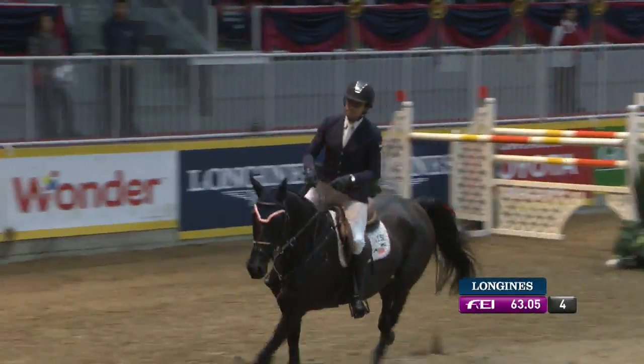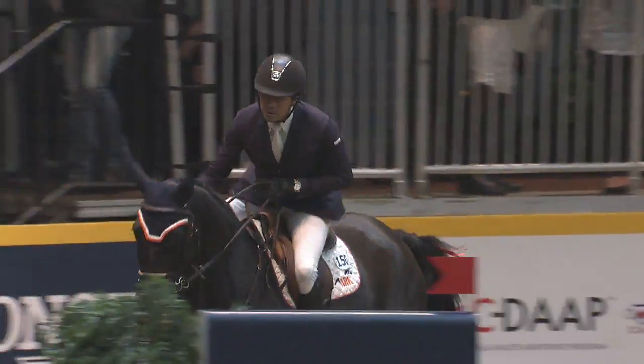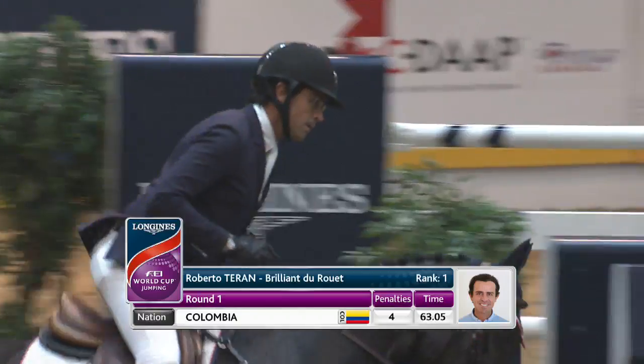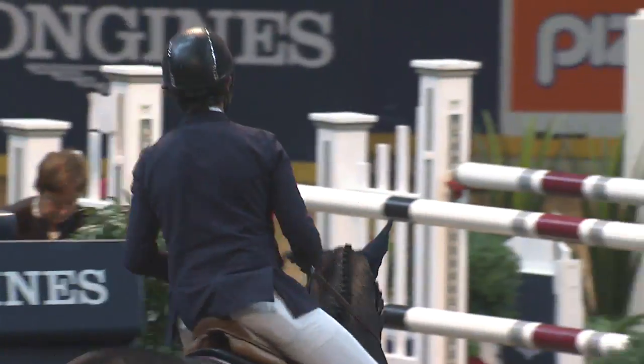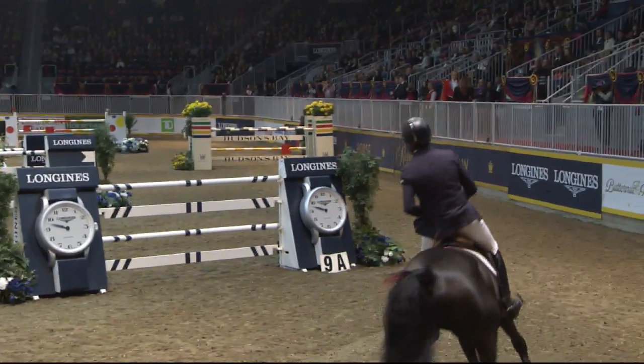Well, finish up with just the one knockdown coming around past the in-gate. 9A is down. We have a four-fault effort in 63.05 seconds. Well, you can see why Roberto is quite high on this horse. What a beautiful jumper. And I think this 9A is going to be a bit of a problem.